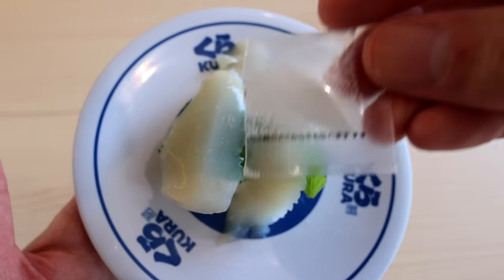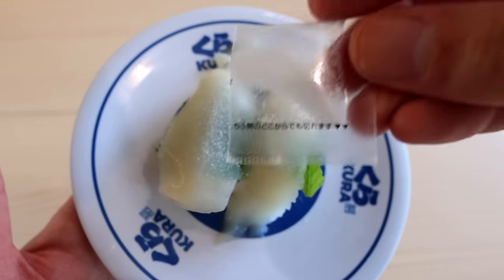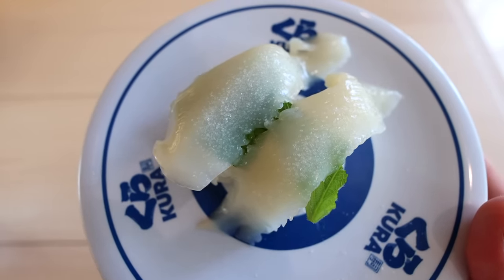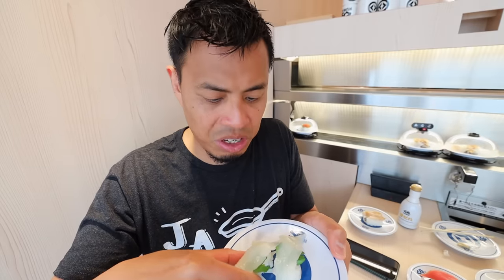And instead of putting soy sauce, which you can do, a lot of people will also put salt on it. So let's just put our salt on like this. And another thing, you can eat it with your chopsticks, obviously, but a lot of Japanese people will just eat it with their hands. So there you go.